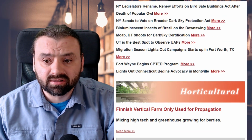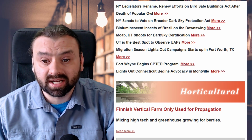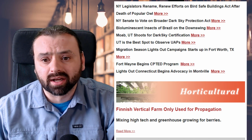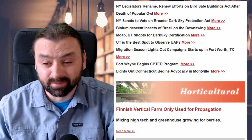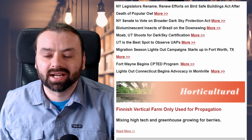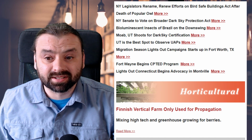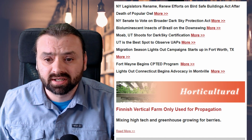New York legislators have renamed and renewed efforts to pass the Bird Safe Buildings Act after the death of Flaco the owl. The act is now called the Flaco Act. The New York Senate is set to vote on a much broader Dark Sky Protection Act that would limit lighting after 11. Bioluminescent insects of Brazil are on the downswing due to light and pesticide use.